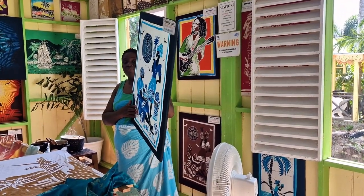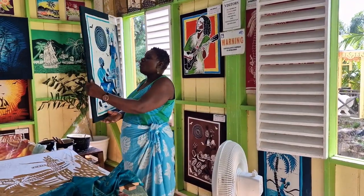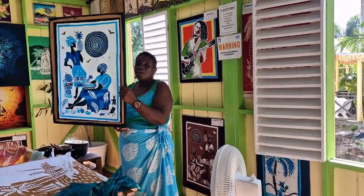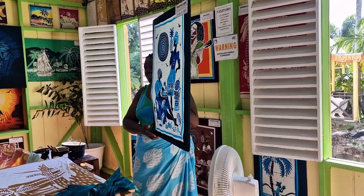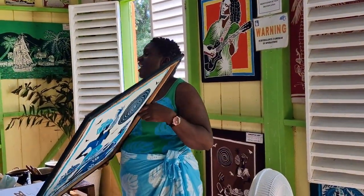To tell genuine batik, you take it and you reverse it. Same on both sides. You don't have a right from a wrong side. The wax goes straight through the material, also the color. So that is how batik is done. Any question you'd like to ask?